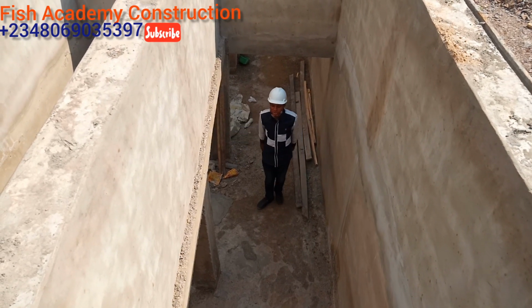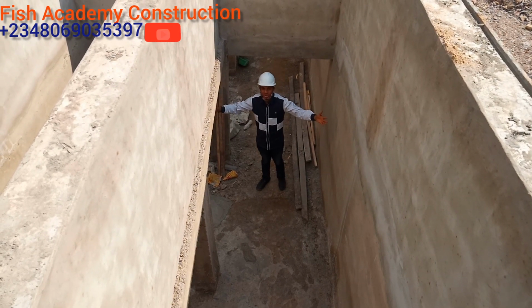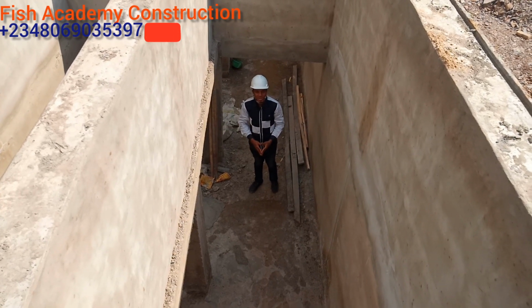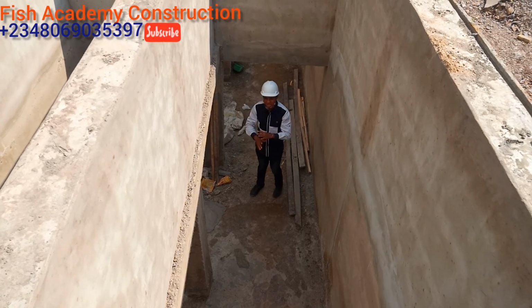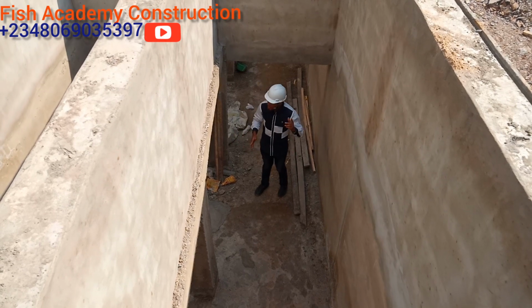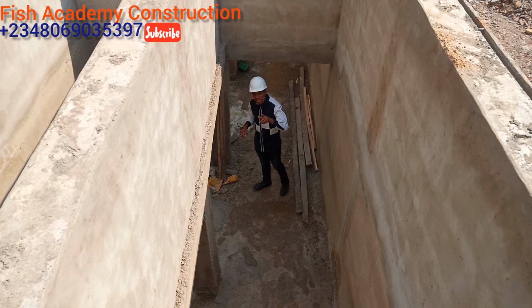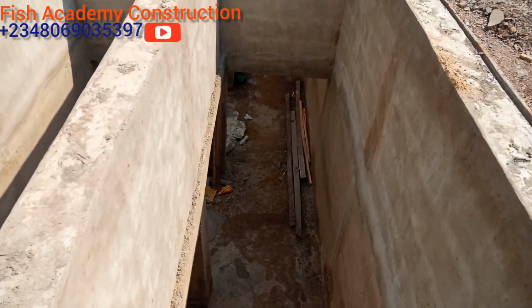It's unique. You can call this filter tank a 2021 model filter tank from Fish Academy to Mr. Chukudi's farm in Enugu State. As I said, it's not necessary in all farms. It's necessary in some farms, not necessary in others. So that's why you get us to your farm so that we check and tell you this is needed, this is not needed.